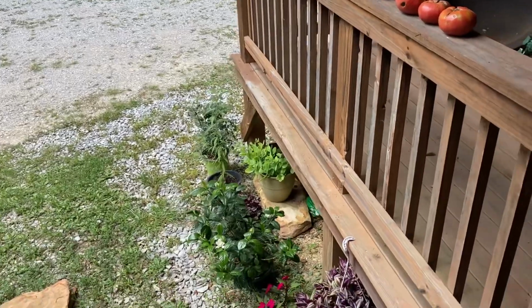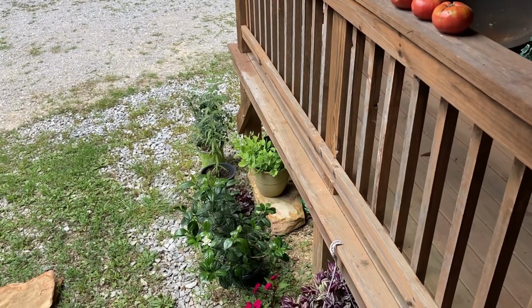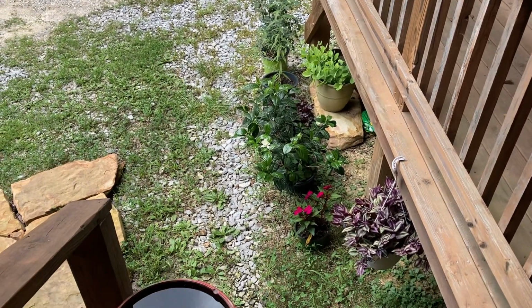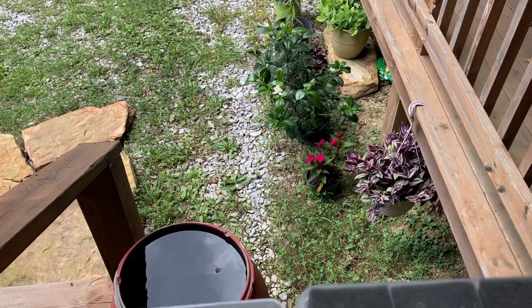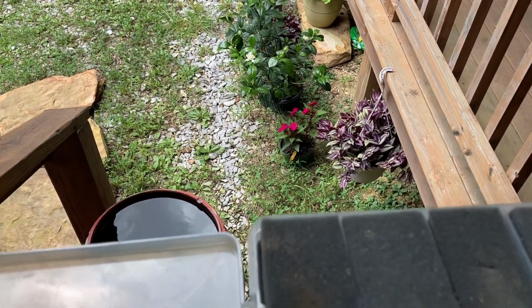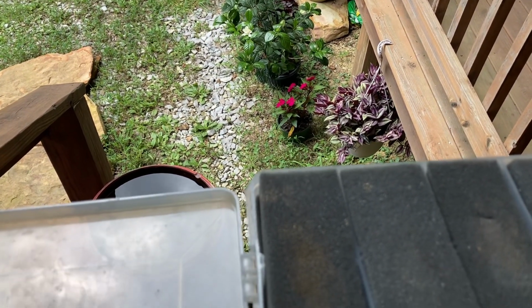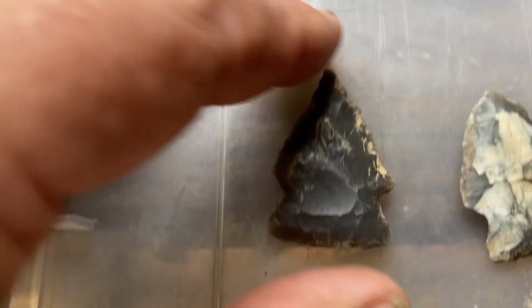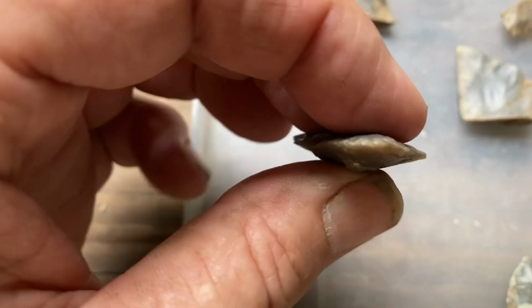All right, folks, I was gonna show you what I found all in one group here. We didn't stay too long today. My leg's still recovering and I ain't got a whole lot of energy left in me. I've been laid up so long with all this stent and my leg getting hurt. But anyway, I found 2 pretty good points here. This one here, it's nice and thin.